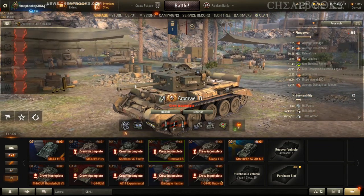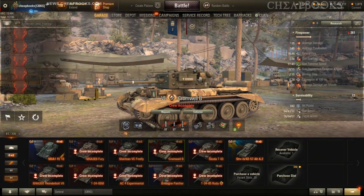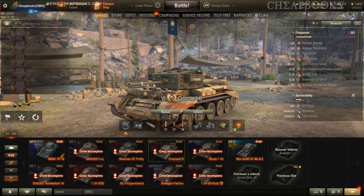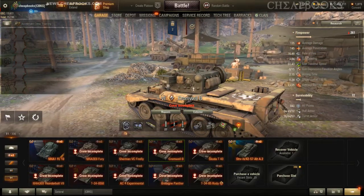It's part of the Berlin Quartet, and it is based on a tech tree vehicle, which is also called the Cromwell, which is also Tier 6, which is nearly identical, with the exception that the Tier 6 in the tech tree, you can get different guns for it, such as perhaps a derp gun.